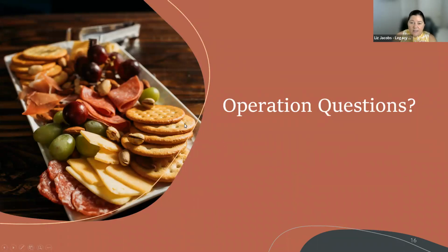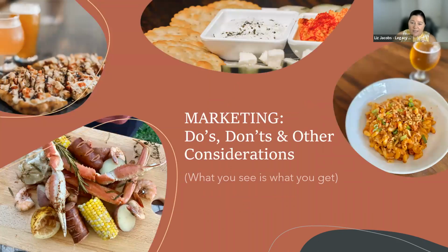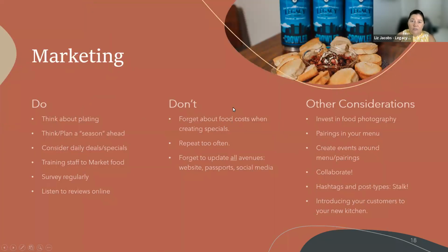The last section that we're going to talk about is marketing. Marketing is a very vital part of your kitchen operation once you get that up and running, and is going to be a big driving force of helping you sell your food when your bar staff is busy and not available, or when your taproom is closed. Definitely make sure that you keep an eye on that and incorporate marketing into your kitchen strategy.